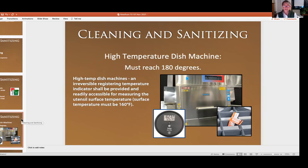High temp dish machine. I am going to assume that probably 75% of you have a high temp dish machine, maybe not. Now, the way that these work in order to sanitize: we can sanitize by using high temperatures or by using chemicals. The way that I teach this in my ServSafe classes is I'm thinking of all these little germs as little beings, and you want to kill these beings. So you can fry the suckers using very hot water, or you can poison them using a chemical.